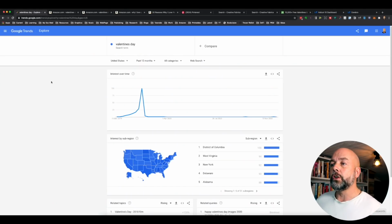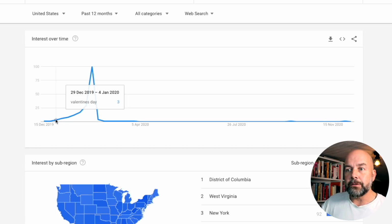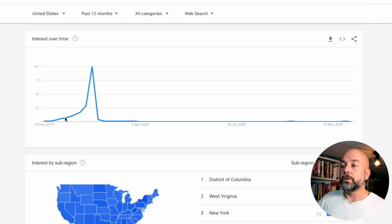Now, first of all, we're on Google Trends, and I've just put in Valentine's Day, and we can see here that obviously the market peaks around the 14th of February and then rapidly dies off. But it starts to increase. You'll see here, if we just hover over, that around the end of December, beginning of January, searches for Valentine's Day, which would include searches for gifts, will start to increase from the beginning of the year all the way up to the 14th of February. So looking at this, now is the ideal time in which to get into this market.